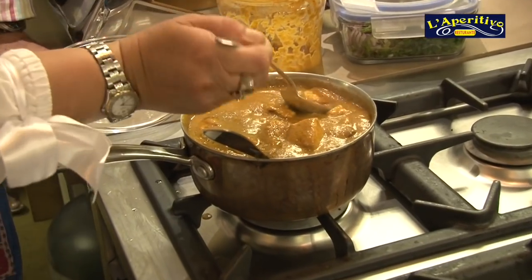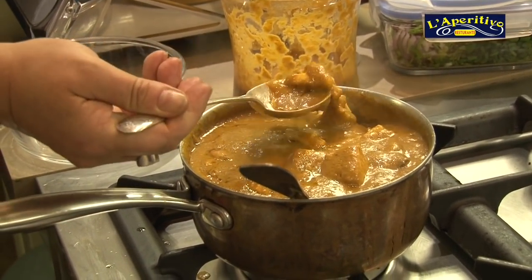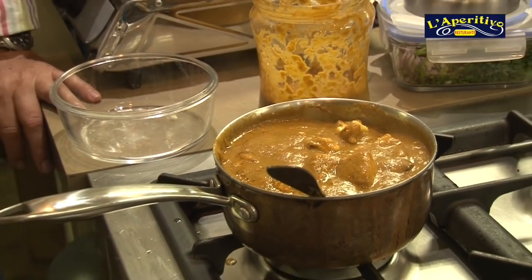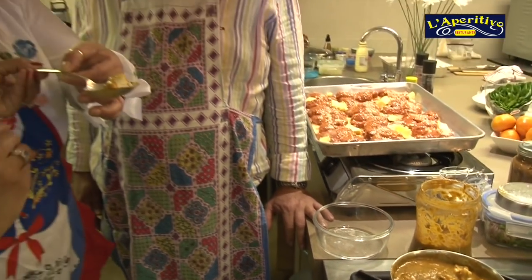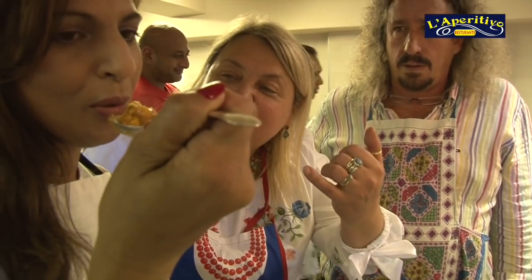So, this is my signature dish. It's taken me 15 years to actually get it right. The makhani sauce comes from North India, and the base of it is cashew nuts.